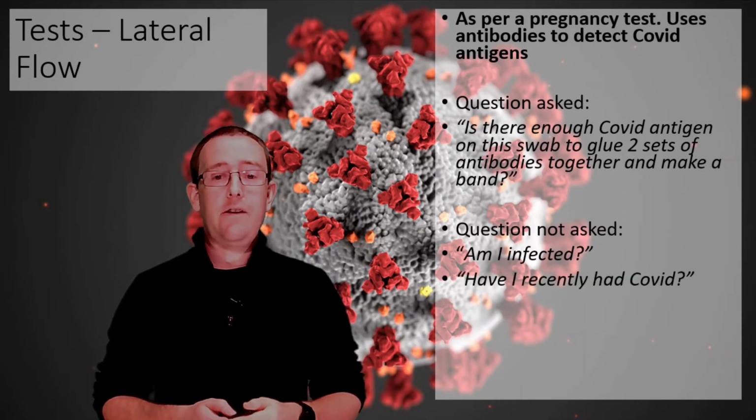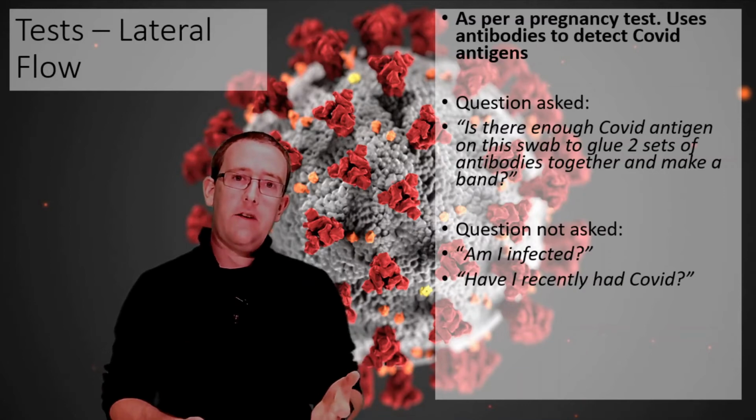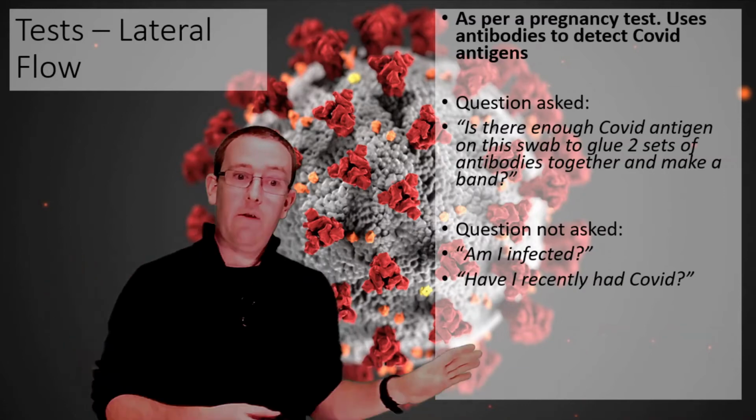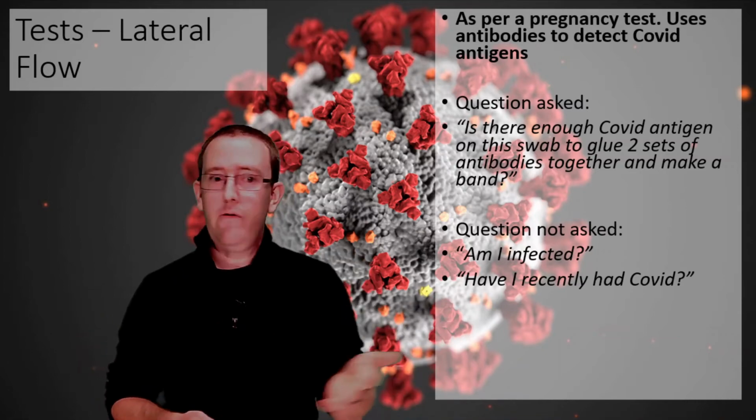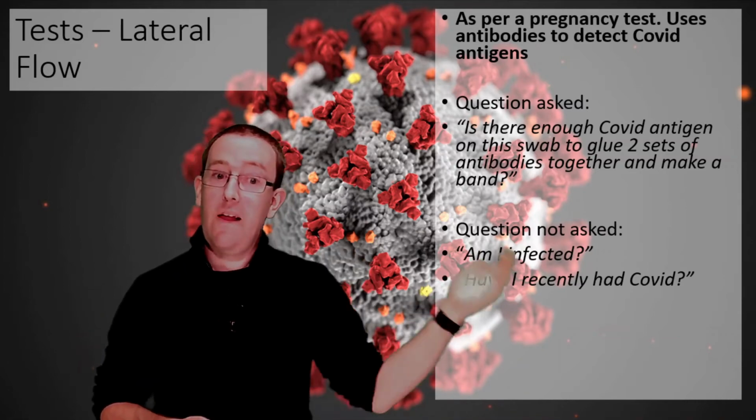Have I recently had COVID? Well, if you've recently had COVID and the antibodies in your system have taken out the virus, then you won't get a positive result. You'll get a negative. But that doesn't tell you whether you've had it or not. It could be that you've never been exposed.